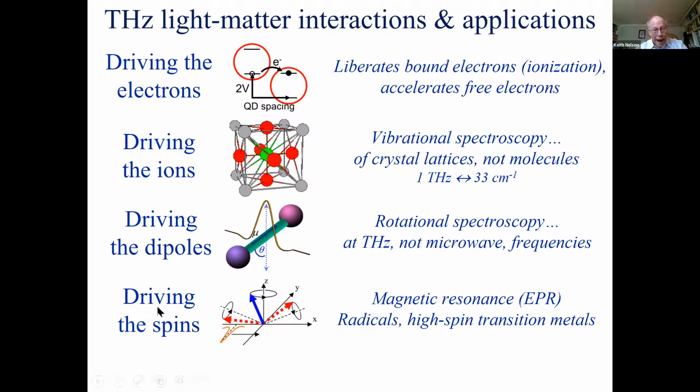There's a magnetic field component. Of course, these are electromagnetic fields and pulses. And so we can use that to do magnetic resonance, but at terahertz frequencies where there's some really unique possibilities that I'll illustrate.